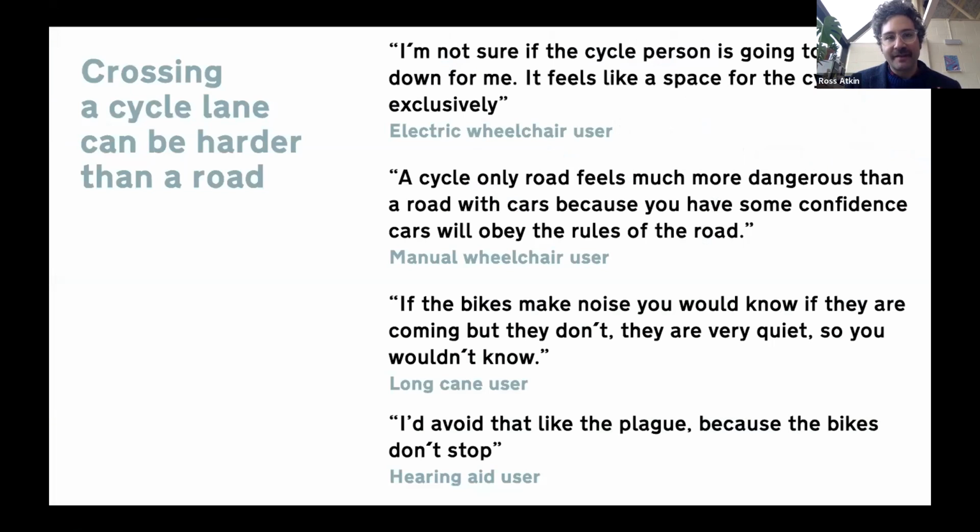The other important thing to bear in mind, and again, this comes up over and over again in projects, is that disabled people, and not just people with sight loss, but particularly people with sight loss, perceive conflict with cycles quite differently to the way cyclists perceive interactions with cycles. So a cyclist might feel like they were cycling past someone safely and giving them space, but a disabled person might not feel that way. Oh, sorry, I'm talking about the wrong thing. That's this slide.